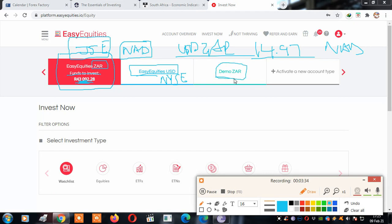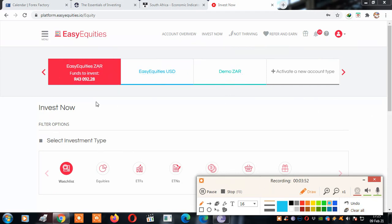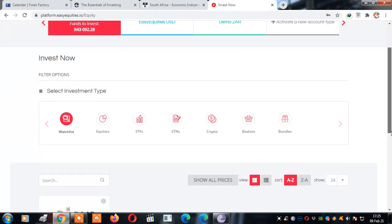Here you can see this is a demo. Here's a demo written here. We are not using demo accounts for investing on the stock market. So this is a live account, and this is a live account, and this is a demo account written here. So we don't use that on this platform. Okay, let me clear all. So she has 43,000 in terms of money that she can invest on the stock market.